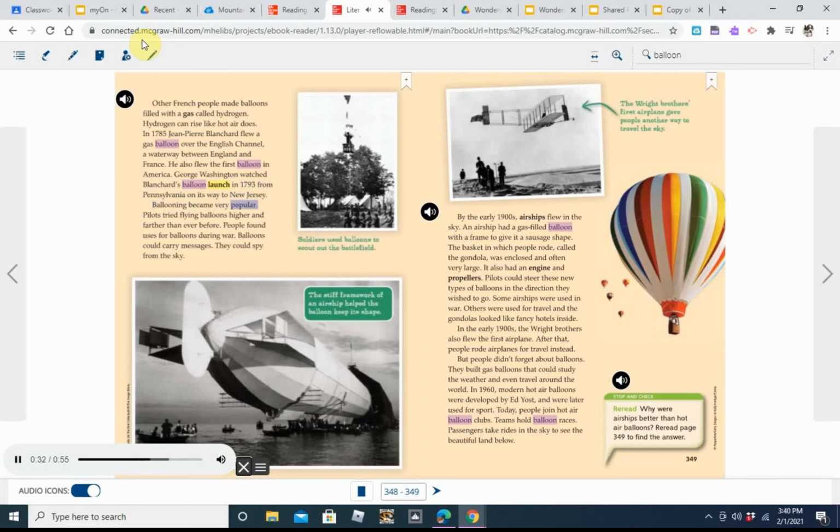Ballooning became very popular. Pilots tried flying balloons higher and farther than ever before. People found uses for balloons during war. Balloons could carry messages. They could spy from the sky. Soldiers used balloons to scout out the battlefield. The stiff framework of an airship helped the balloon keep its shape.